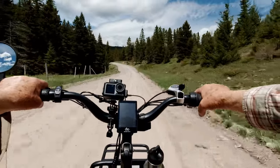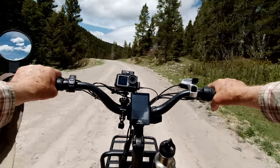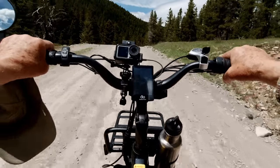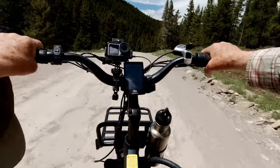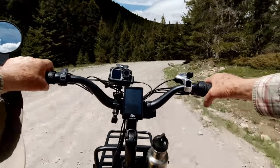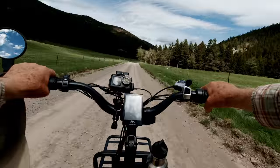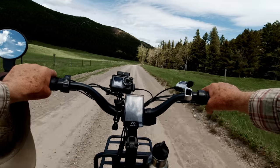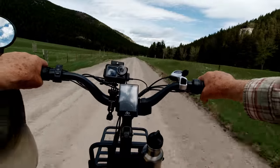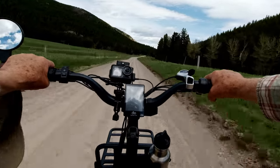I guess the trip in was all uphill because I've just been coasting and coasting all downhill. Oh, here's a little bit of an up. And more down. Yeah, coasting downhill at 30 miles an hour. Woohoo! Well, this spring seat is making all the difference in the world. I'm getting a fairly smooth ride.